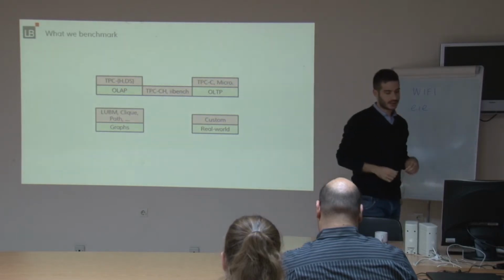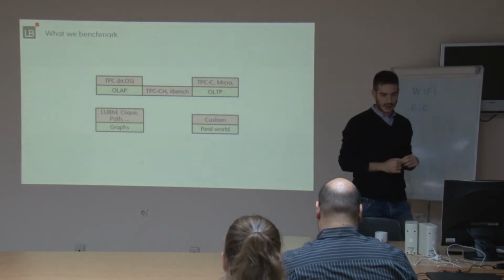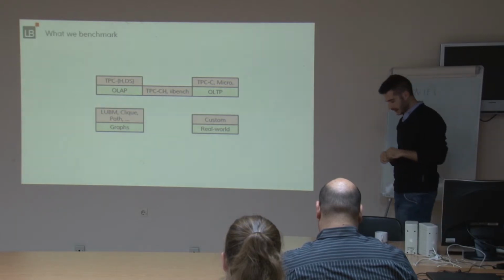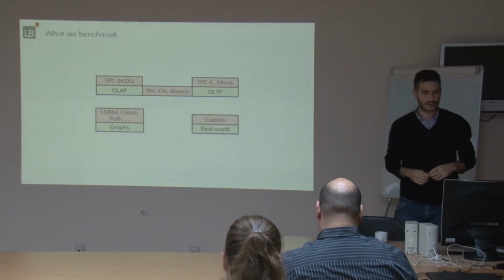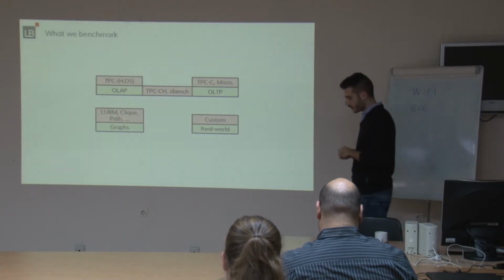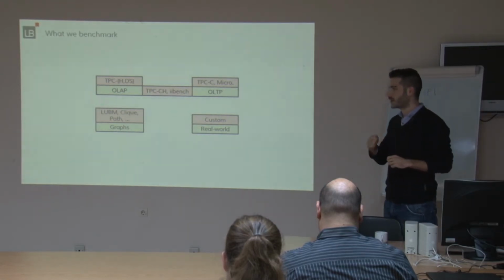On the graph side, we have chosen LUBM and a few specific graph queries, clique and path. We handpicked these ad hoc queries mainly because there is no standard graph benchmark. So hopefully LDBC benchmarks are going to fill that gap here. And we have also wrapped some parts of some real-world applications into benchmarks, and we run them continuously.